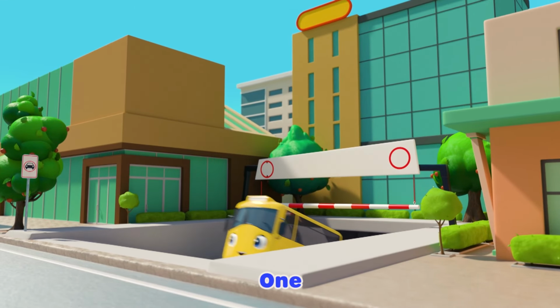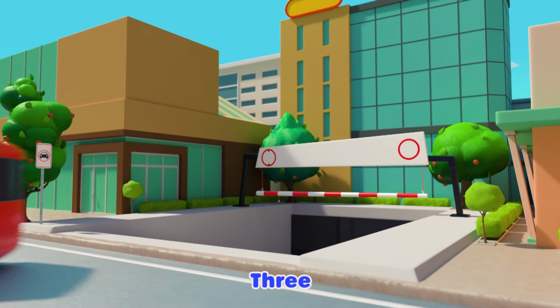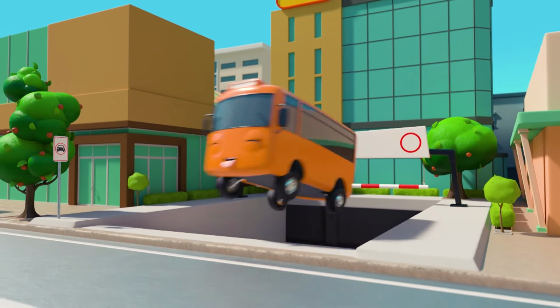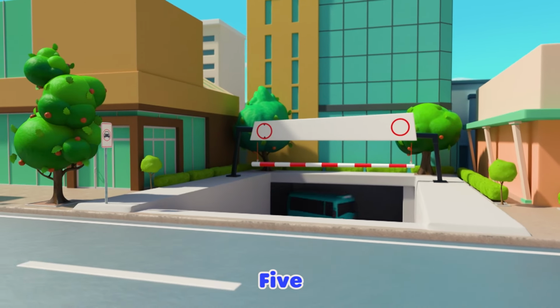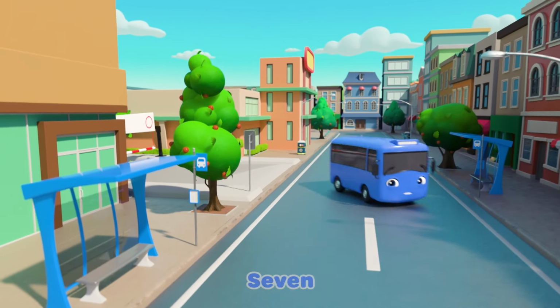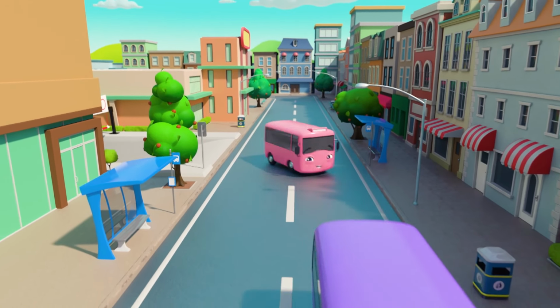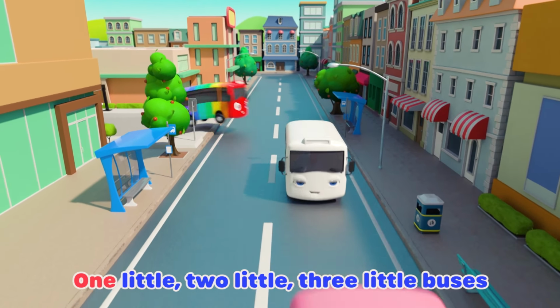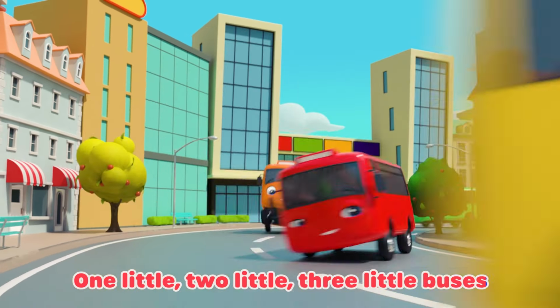One. Two. Three. Seven, eight, nine, ten. One little, two little, three little buses.